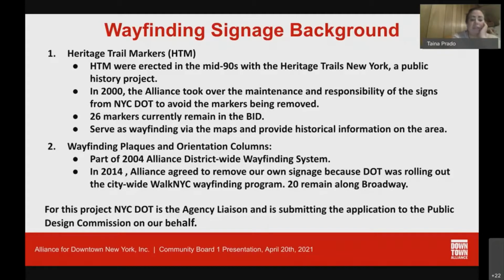And I want to emphasize, for this specific project, DOT is the agency liaison, and will be submitting the application to PDC on our behalf. I'm not sure if somebody from DOT is here tonight. I was told they may send a representative, but I just wanted to make sure we point that out to you.